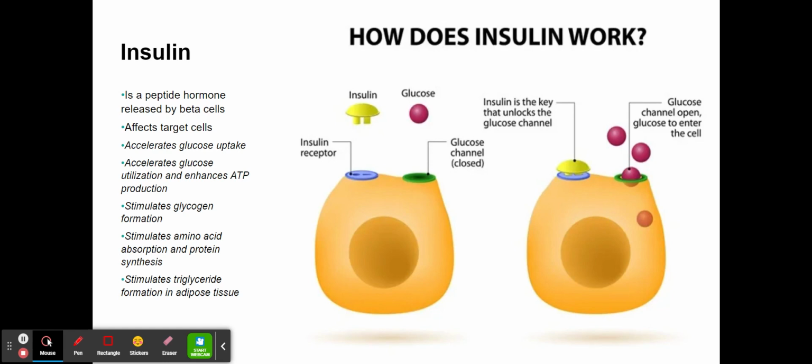Insulin is a peptide hormone released by beta cells when blood glucose concentrations exceed normal levels, so about 70 to 110 milligrams per deciliter. Elevated levels of some amino acids, including arginine and leucine, also stimulate secretion of insulin. This hormone affects cellular metabolism in a series of steps that begins when insulin binds to receptor proteins on the plasma membrane of a target cell.